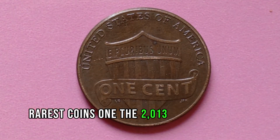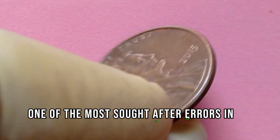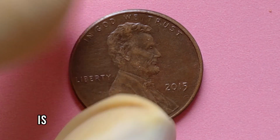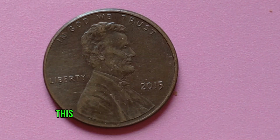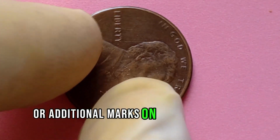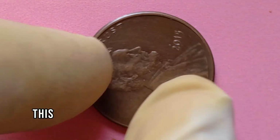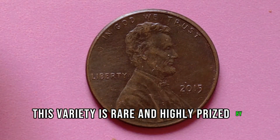Number 1. The 2013 Wounded Eagle error. One of the most sought-after errors in 2013 Lincoln pennies is the so-called Wounded Eagle variety. This error is characterized by a noticeable imperfection or additional marks on the reverse side of the penny, which resembles a wounded eagle. This variety is rare and highly prized by collectors.